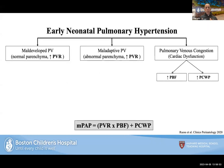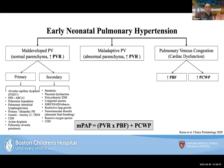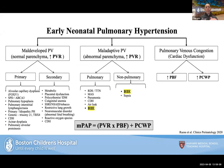So let me show you some examples. When we think of pulmonary hypertension, you think of a maldeveloped pulmonary vasculature, a maladaptive pulmonary vasculature, and then the impact on the pulmonary venous congestion. Going through these quickly, with maladaptive pulmonary vasculature your PVR is high, there could be a pulmonary insult, right? Or there could be a non-pulmonary insult, and that's where HIE comes into play.